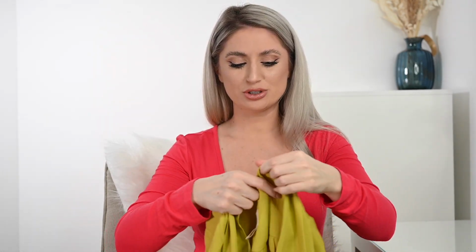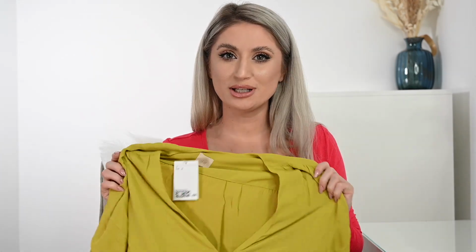Again, I went for this one because of the color. I was super curious to try this yellow trend so much. The price of this one was £40. I got this one in size S. Again, I love so much the fact that it's a V-shape décolleté.